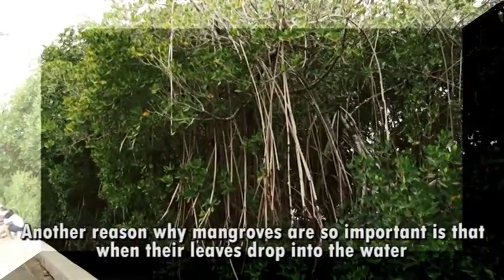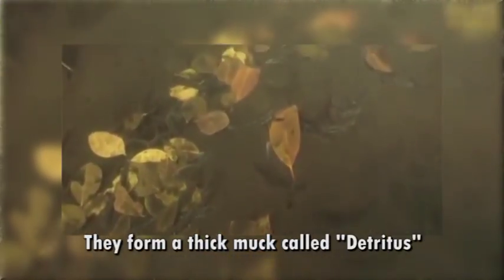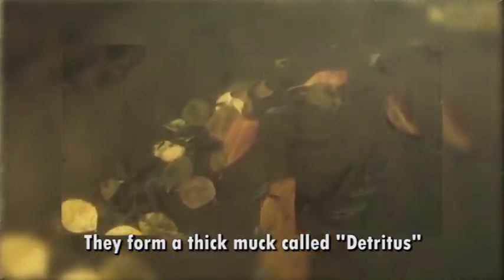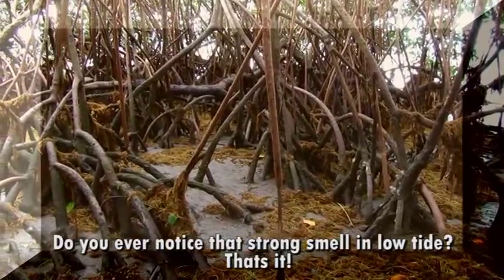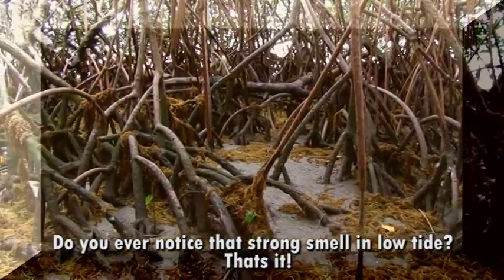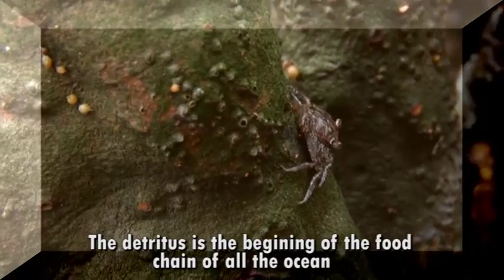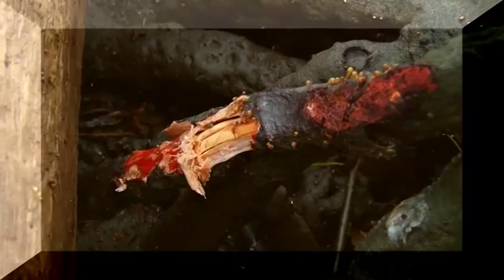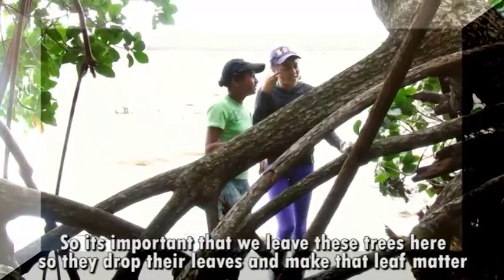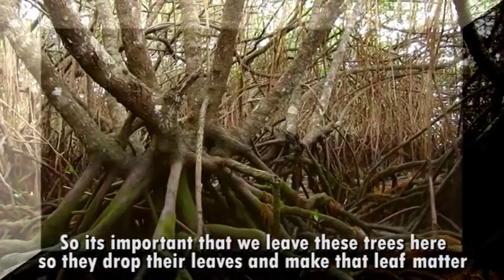Another reason why mangroves are so important is that when their leaves drop into the water, they form a thick mulch called detritus. Do you ever notice that strong smell in low tide? That's it. The detritus is the beginning of the food chain of all the ocean. So it is important that we leave these trees here so that they drop their leaves and make that leaf matter.